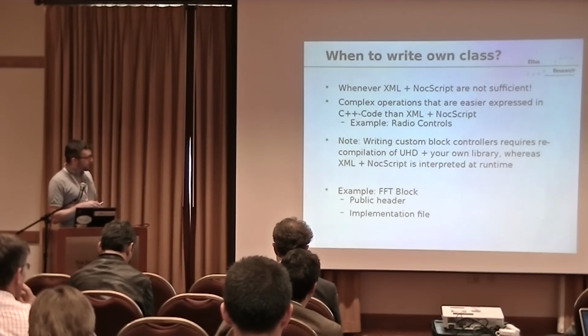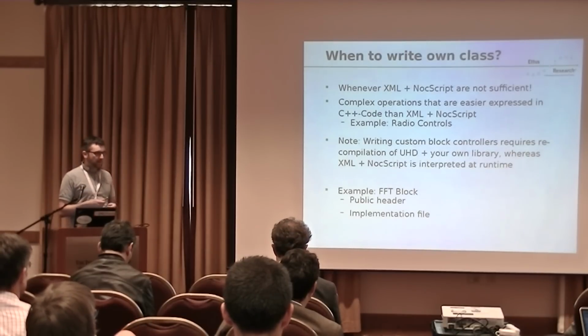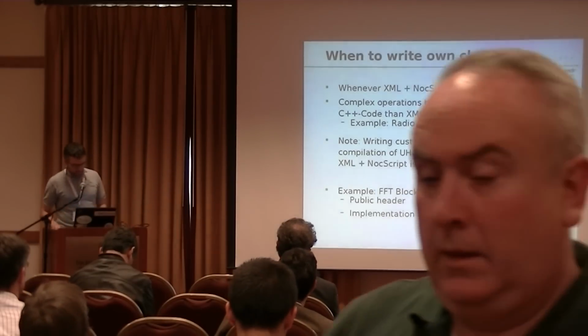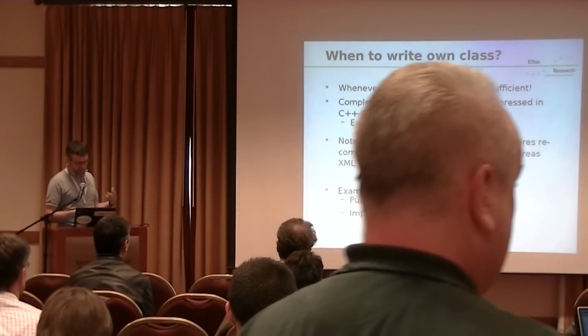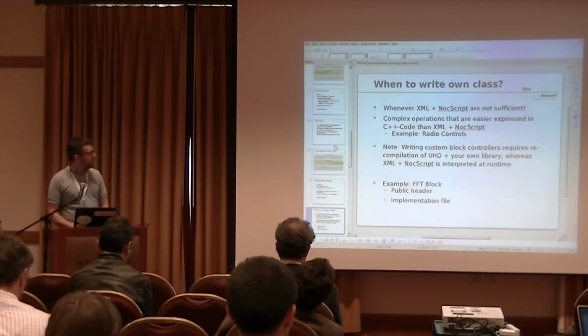So if you do that, the problem you're facing is that you need to integrate those files into your build system, which you do not have to do if you go down the pure XML file route, but it does give you more control. So the idea here is make it as complex as necessary, but give you all the features that you need. If you need the high complexity, you will have to put in a bit more work.